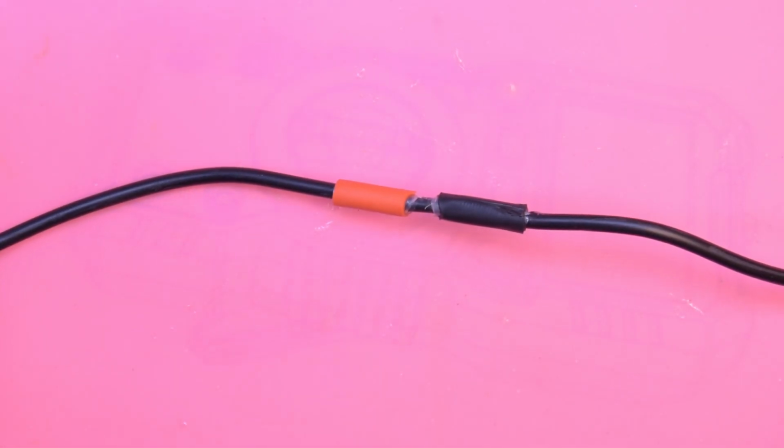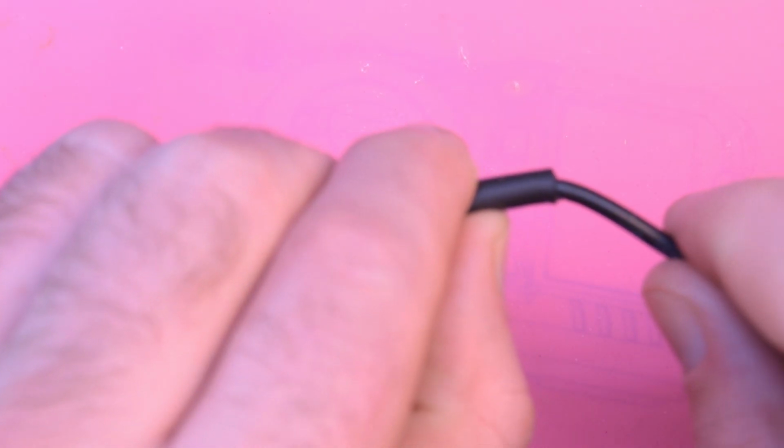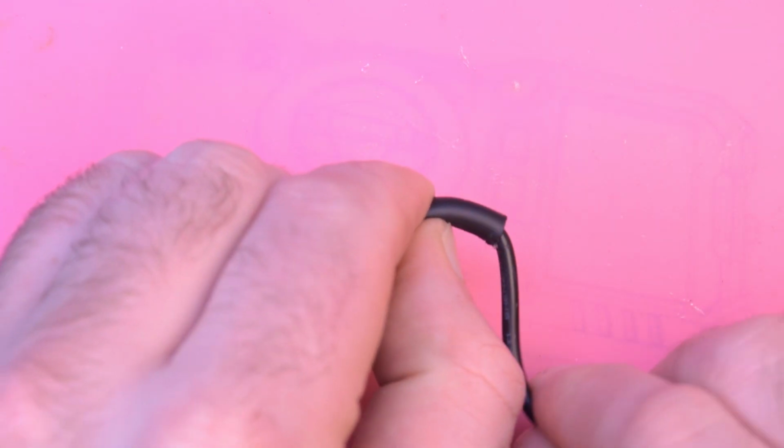Yeah, it's completely stuck down. So I do recommend you get this before you need it, but I'm going to be using it for pretty much everything. These 4mm bananas, the XT60s, for example. It also works really good as strain relief, because as you can see, there's a little bit of rigidness to it. So it works well as strain relief.